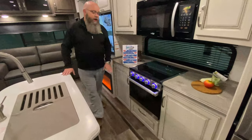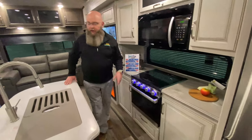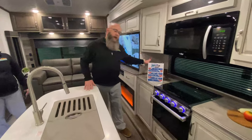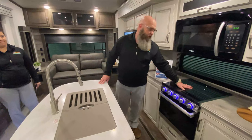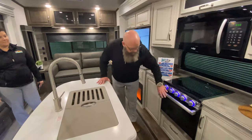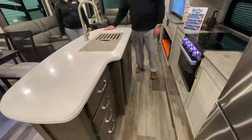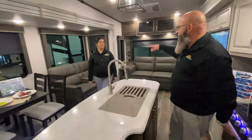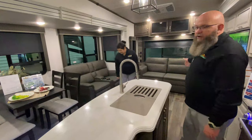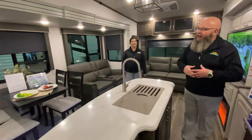So, you've got great food prep area. You got these cool pop-up electrical outlets on both sides. So, air fryer on one side, the Instapot on the other side, the stove cover right here, three burner stove, oven, big, huge microwave, big island, single lever faucet with a sprayer, free standing table and chairs, recliners, trifold sofa. And it's so bright.